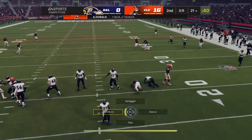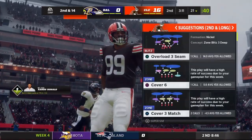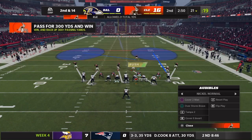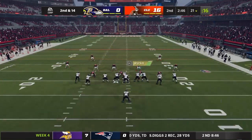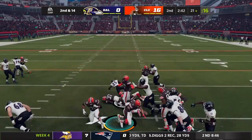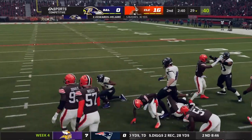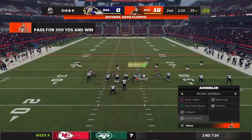And he can't find anywhere to go with it, and he goes down. Aaron Donald in there to get him, and that is sack number 6 now for him on the year. On 2nd down, a run with Edwards-Helaire. And able to break one tackle, but then quickly brought down. But a nice little gain.